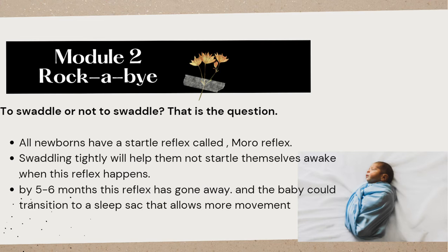All newborns have a startle reflex that's called the Moro reflex. If you're ever watching your baby sleep, where they jolt, their hands go flying up, that's this reflex. And they're asleep in that jolt. When their arms aren't swaddled down, that jolt really can be disturbing to them, and they usually hit themselves in the face, waking them up.